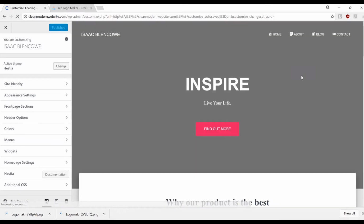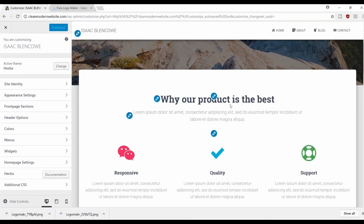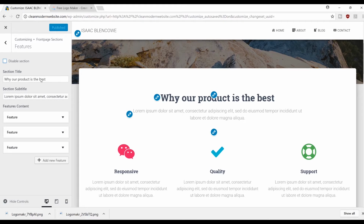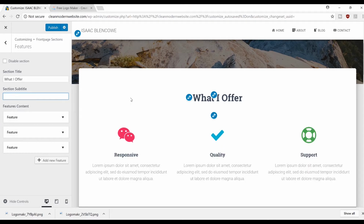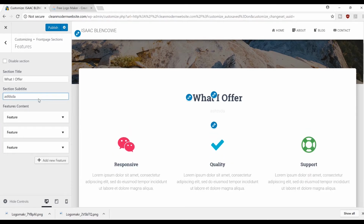So you're going to go back to customize and wait for it to load, and you're going to go to your site, and we've got this here. So we've got all our little blue dots again. So we'll hit this one here, and this is to change our heading. So maybe you could have in this section services, perhaps, or you could have offers, or what we offer. Really, you can put whatever you want. It's up to you. You can put whatever you want, and you could have whatever text you'd like to have here, or you could have no text. So you could type in whatever you'd like, and it'll update in real time. And so that's your secondary subtitle.